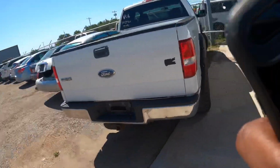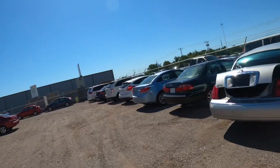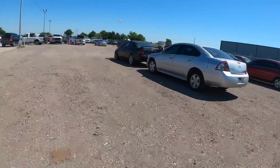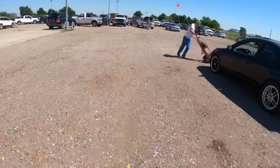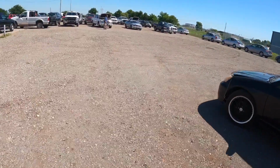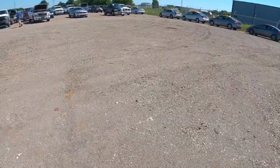Let's make sure it's showing right. It's showing good. See what we got. Volkswagens and Polas. Nothing much. What's going on, buddy? Just looking at all the cars y'all got today.